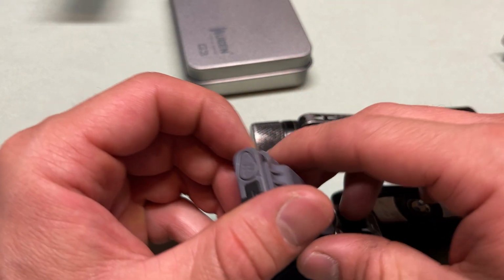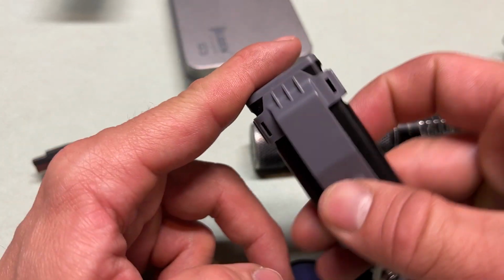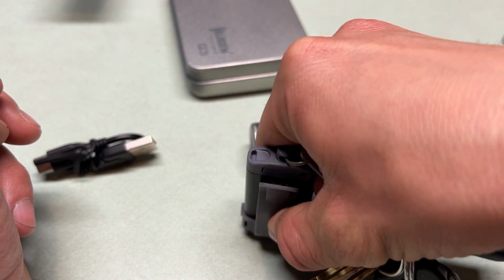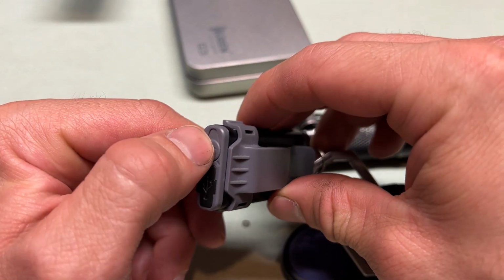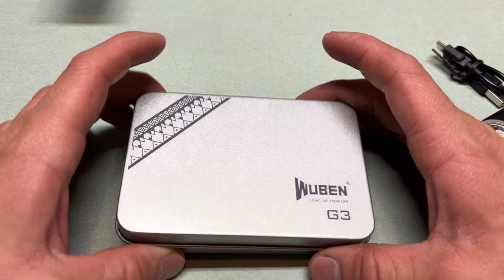So far, I haven't really had it turn on in my pocket. I mean, it is possible. I do like how the button is flush with the body, so it's less likely to power on. But anyways, let's go ahead and check out the G3.